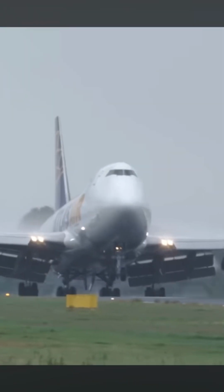Some airplane landings are incredibly smooth, while others are incredibly hard. And in my last video, we talked about what causes hard landings, so today we're going to be talking about what causes smooth landings. Now, there are a lot of things that pilots need to do just before landing to make sure that the landing is really smooth. And most of these things happen within the last few minutes before touchdown.